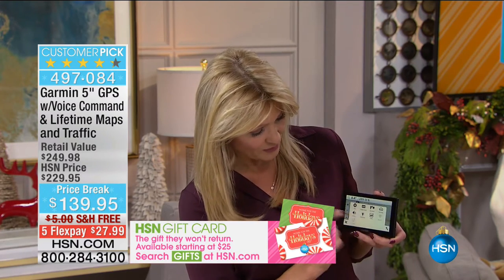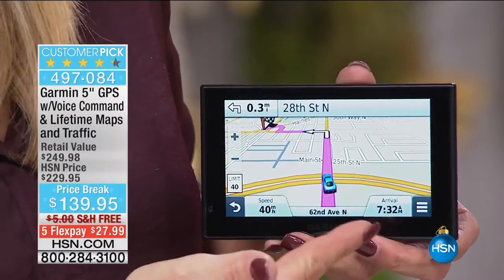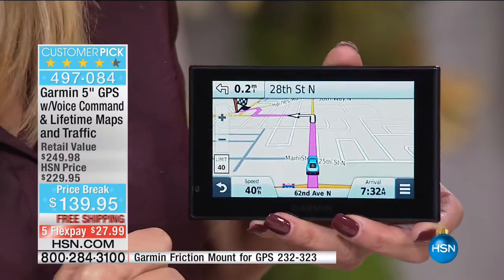You have this little shortcut that pops up on your screen. And with that traffic, it tells you that you don't have to worry because there aren't any distractions on the road ahead of you. Now, if there were, guess what? It doesn't just tell you the problem, it tells you the solution as well. So you know the workaround.